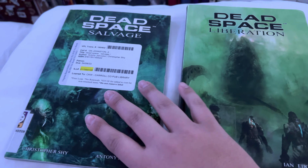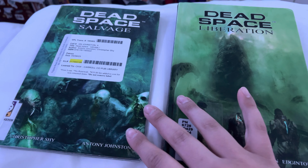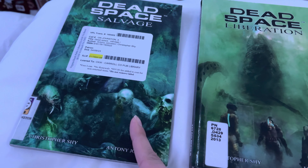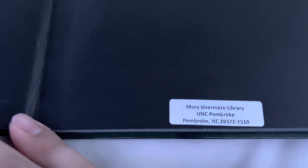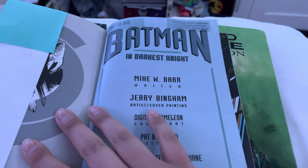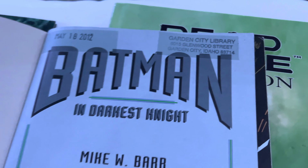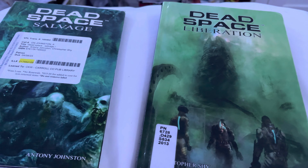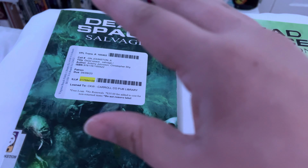Next, I have the Dead Space comics, Salvage and Liberation. These are from out of state, actually. This is from Virginia, right there. And this one comes all the way from North Carolina, Pembroke. And I forgot to mention, Batman: In Darkest Night came all the way from Garden City, Idaho. Pretty cool. So, Dead Space, Salvage, and Liberation.